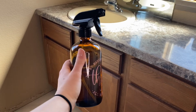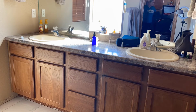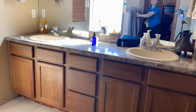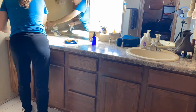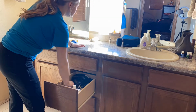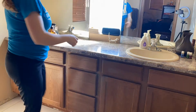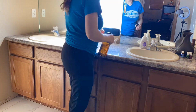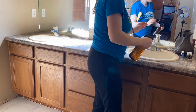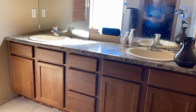So you'll see I'm going to be using this same bottle of Thieves Cleaner throughout my whole house. So in the bathroom, I'm going to clean the sinks and the mirrors and everything. In this bathroom, I'm actually not going to clean the toilet, you'll see, because we were in the middle of remodeling the floor, and so the toilet actually wasn't in the bathroom at the time that I filmed this video. But I will clean the rest of the bathroom and show you how I clean the toilet in the other bathrooms that we have.